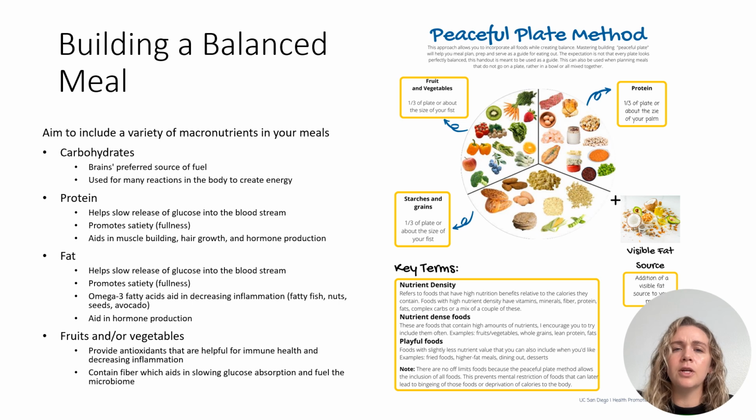It is important when you're building your meals for blood sugar balance to try and incorporate each macronutrient. We also want to prioritize the incorporation of fruits and vegetables. These will provide the body with phytonutrients, vitamins, and minerals that will help increase the strength of our immune system and decrease inflammation. Certain carbohydrate sources and fruits and vegetables also contain fiber, which is important for slowing that release of glucose into the bloodstream and helping to keep our gut microbiome healthy.